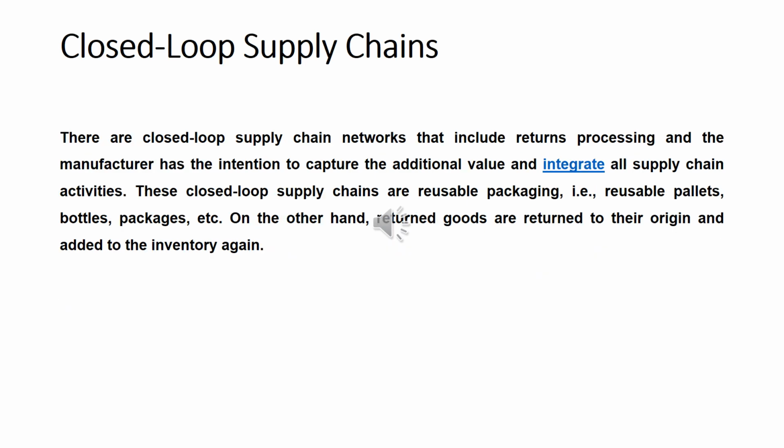There are closed-loop supply chain networks that include returns processing, and the manufacturer has the intention to capture the additional value and integrate all supply chain activities. These closed-loop supply chains are reusable packaging, i.e., reusable pallets, bottles, packages, etc. On the other hand, returned goods are returned to their origin and added to the inventory again.